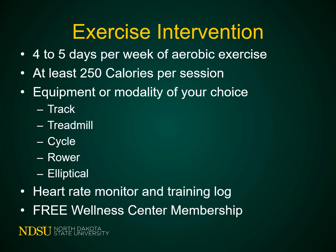The exercise intervention is somewhat similar to this. So you're going to exercise 4 to 5 days per week. You're going to do aerobic exercise or cardio, what people would say. The goal is to burn at least 250 calories during each of these sessions. And kind of similar to the dietary intervention, you can choose your own exercise modality. Just like when you meet with a dietitian, you'll work together to choose an individual dietary plan. You can choose your individual aerobic exercise. You can vary it between sessions. So you can use like the track, you can use an elliptical, you can use a rower.